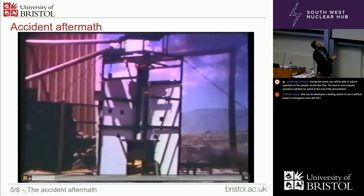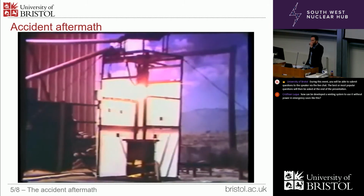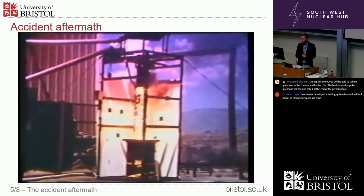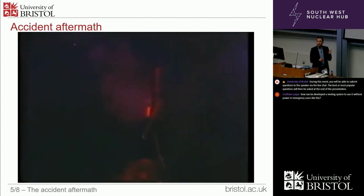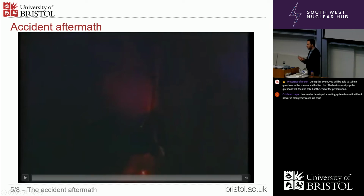So here's the molten lead being released from the top. And here you'll see it fall into this bucket of water. This may well have happened in Fukushima. We don't really know. It's possible, but to be determined.